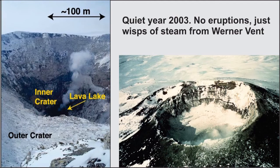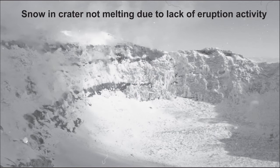This was the year that Phil hadn't seen any eruptions since March. This was the longest period there hadn't been any eruptions. Usually there'd be eruptions that you could see on the seismometers every day or so, several times a day, and most days a big one. So he hadn't seen anything for all those months from March to December. And then we looked into the crater, it was all snowy. Usually it's not snowy.